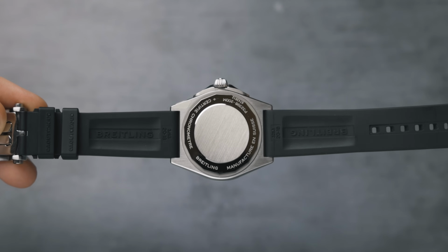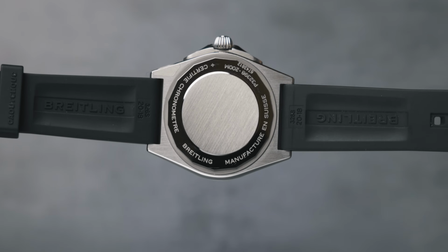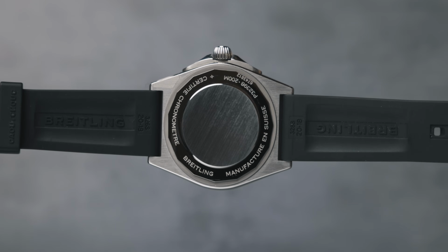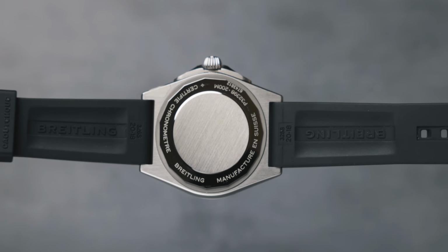The movement in this model is the Breitling Caliber 32. It's a self-winding mechanical movement beating at 28,800 VPH, and it has approximately 42 hours of power and 21 jewels. Actually, it's not approximate for the jewels. It has 21 jewels.